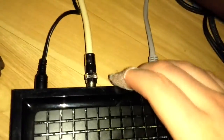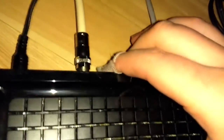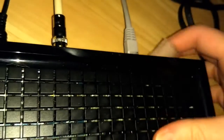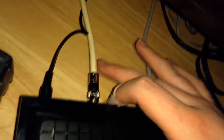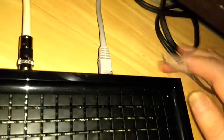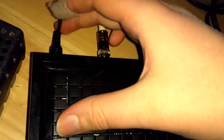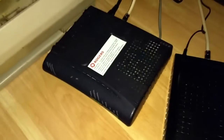And of course it's cable, so there's your old-fashioned coax cable with an F connector on it, just like you'd find on an old television. And that is going through the wall outside the building. There's the Ethernet cord connecting to my desktop computer. And there's the power for it. And here's the telephone modem.